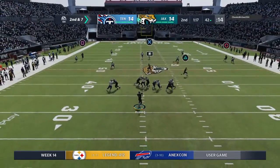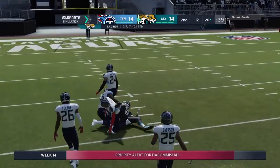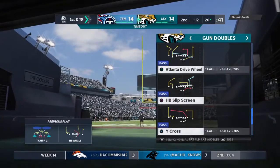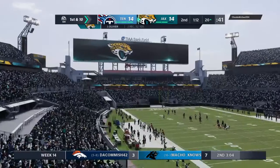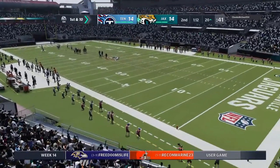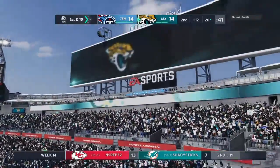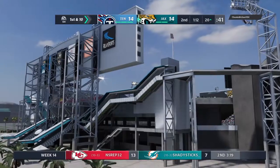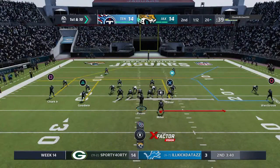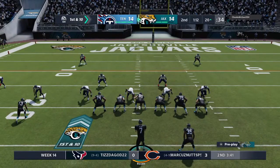From the gun, it's Rosen. He's going to fire one deep over the middle. And this is caught at the 20. A big pickup of 38. The Jaguars going to go ahead and use their first timeout, as they'll get a chance to talk it over after picking up the first down. So a big play as it gets them all the way down to the 20 now for 1st and 10.